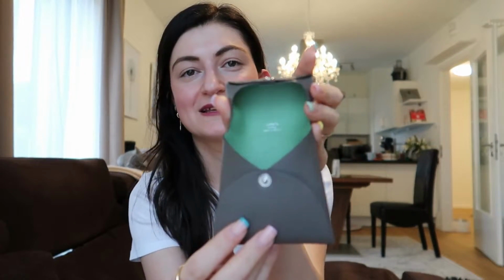The next item in my bag is my Bastia coin purse by MS. What I really love about this one is the green interior. It just reminds me of the eyes of my cats. I love this coin purse because it's so easy to use. You can just move this around and see all the coins that you have, so nothing falls out.